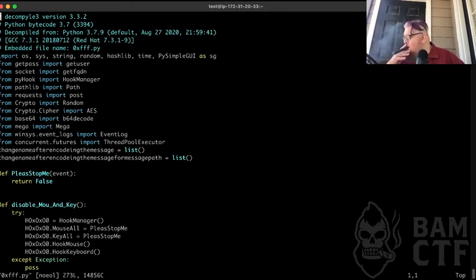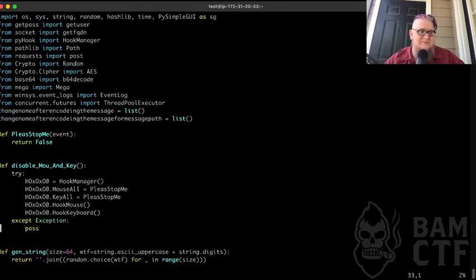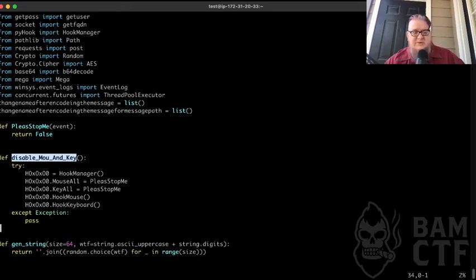Okay, so here it is. Here is the original source code for Black Kingdom. Again, it's just a Python script. All right, so we've got some stuff here. This is interesting. There is this function that disables the mouse and keyboard. It's using hook manager, which is a Python library, and essentially it does what it says. It disables the mouse and keyboard. So at some point when this ransomware is running, it will call this function. It disables your mouse and keyboard and pops up with your ransom note.